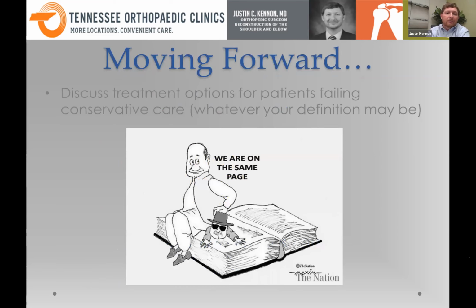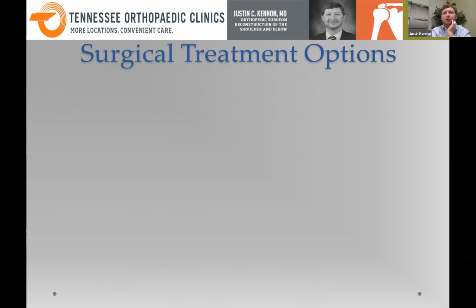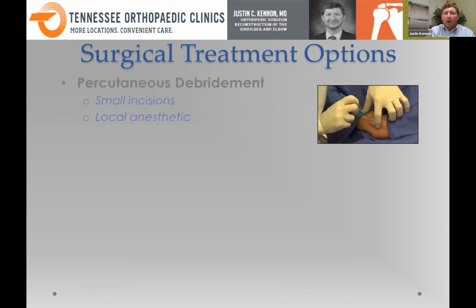Well, moving forward, what happens, right? Now we're on the same page. We've got a patient, you tell me, Dr. Kennon, I get it. I've tried all these things. It's been going on for a year, and for whatever reason, I'm ready to talk more about doing something. So what are our treatment options if you failed all these other treatments? Well, there are 3 big categories. We have percutaneous debridement, where we do it through a little small incision in the office.